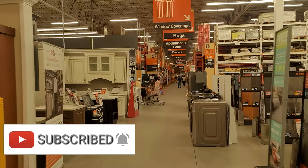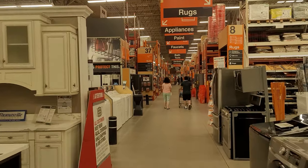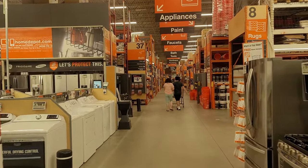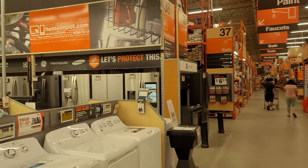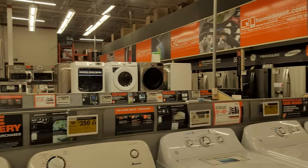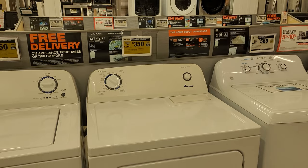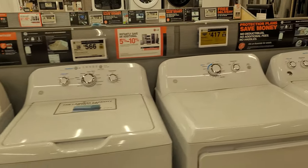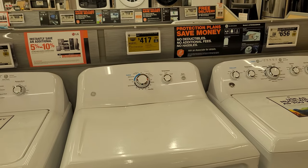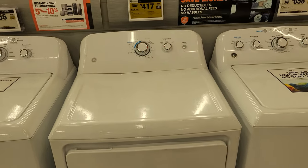We're at Home Depot, aka Big Box Store, and we're looking for clearance items to put into the new place. I was here earlier and I noticed they had some dryers on sale. Look at that dryer, $350. It's got a little scratch and dent, but I was looking at this one right here, $417. I would have bought this, but I don't know. We'll watch it a little bit longer, see what happens. Not really ready for that yet.